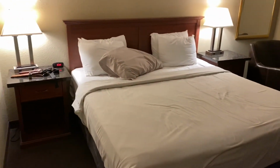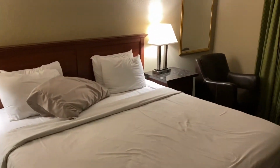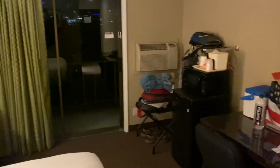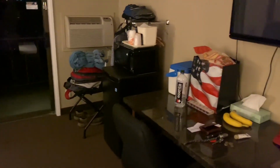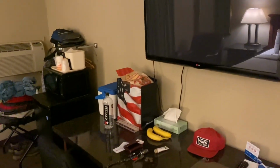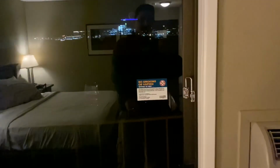Got a nice bed, seems to be comfortable. That's my pillow over there on it. Couple lights, some artwork. And of course, what hotel room wouldn't be complete without a TV and a mini fridge and microwave. Little desk area here. Nice recliner in the corner. And I'm on the ground floor, but yet I have a really nice view.